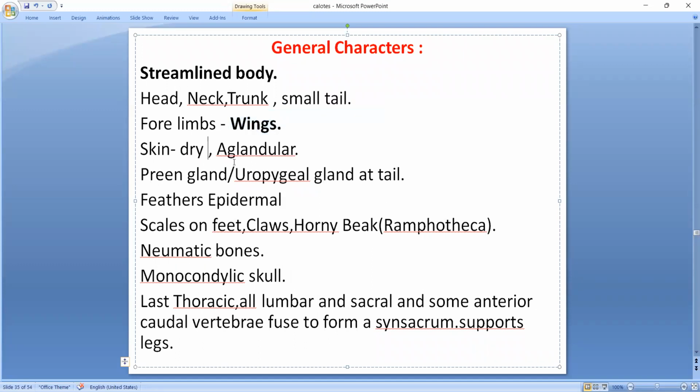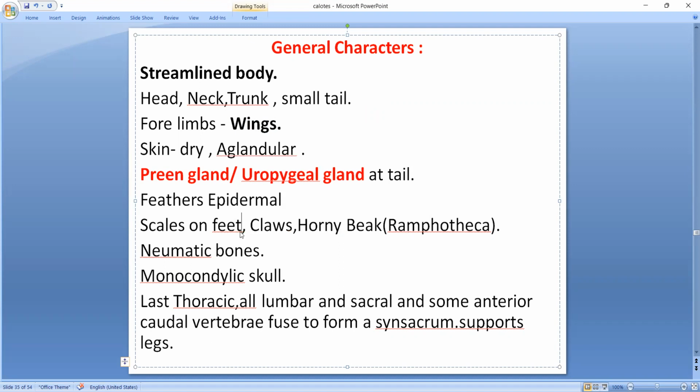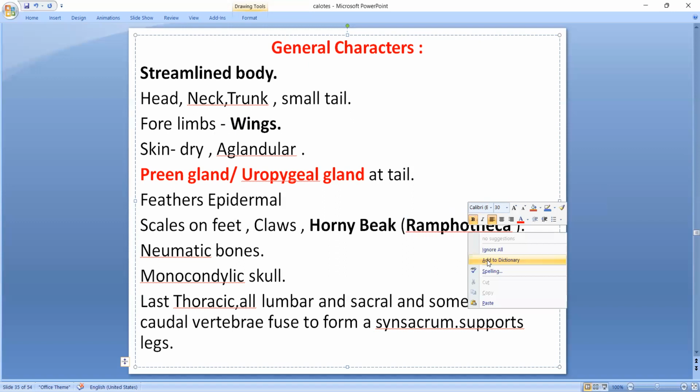And if you observe the skin, it is dry and it is aglandular. Okay, so that's why it is dry. This is a basic point you should remember. కొన్ని ఇలాంటి చాలా వస్తాయి వర్డ్స్లో. You should remember all those technical terms. Here the feathers, scales, claws, horny beak, all these are epidermal in nature. Okay, the scales are present on the feet of the legs, and claws are present on the fingers, and a horny beak is present, which is very important for the feeding of the birds. Scientifically, the horny beak is called Ramphotheca.